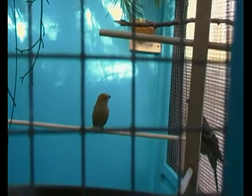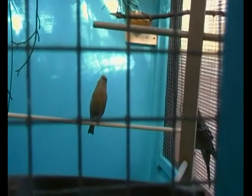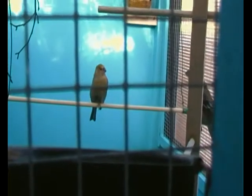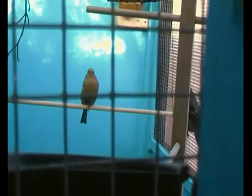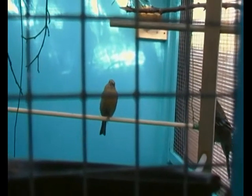So the temperature in here is not freezing, but it's quite cold, because like the crossbills, these birds do not like the heat a great deal. But at some stage I'll introduce a bath system in there for them, because this hen here does like to bathe every day. She's got to that stage now where she's bathing, so it'd be great for her to come into condition and want to go to the nest.